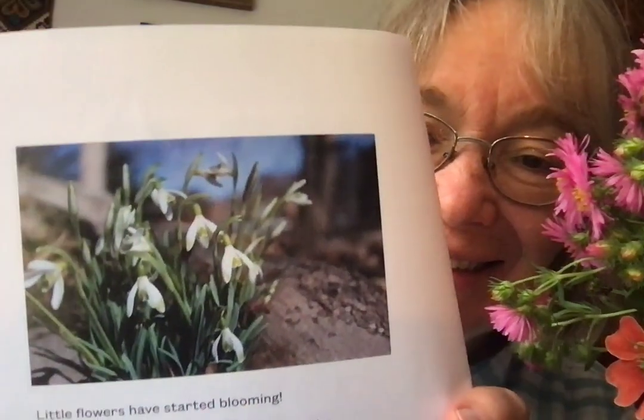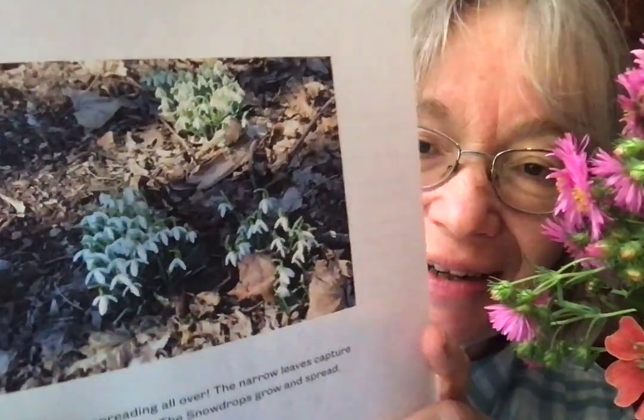Little flowers have started blooming. That's what they look like. They're so cute. And the little tiny green parts inside. The leaves absorb the sunlight and grow the snowdrops bigger. The roots of snowdrops grow bigger too. The energy of the sun travels down to the little bulbs through the leaves and stems to make more. That's because they grow, they increase through the roots, also through seeds. Snowdrops are spreading all over. That was in my backyard.